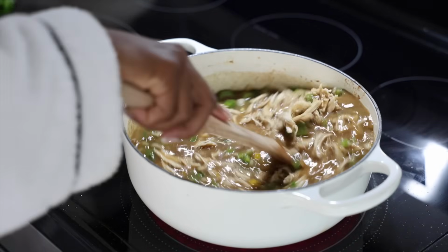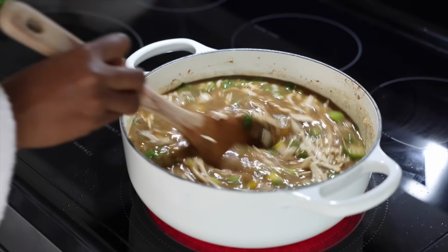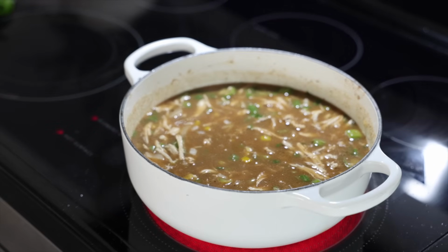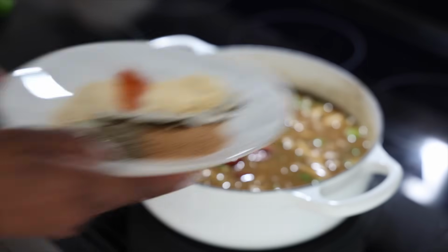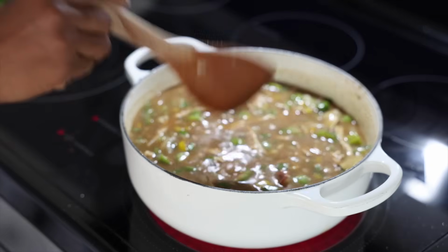So we're gonna add that chicken in there, all that good protein, which is why I love gumbos as well. You're just able to add so much protein and make it very nutritious. I'm also gonna add that sausage back in there. Go ahead and add in all our spices, because at this point, it's all good. You wanna just keep a nice little movement in there.